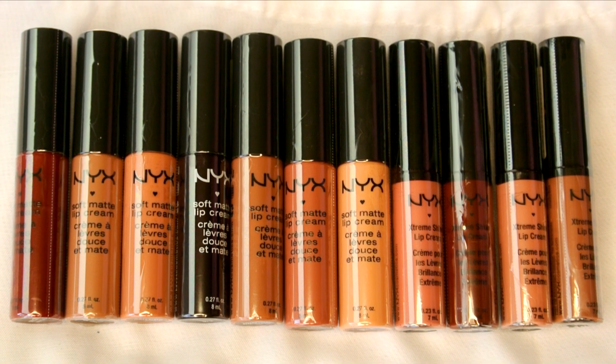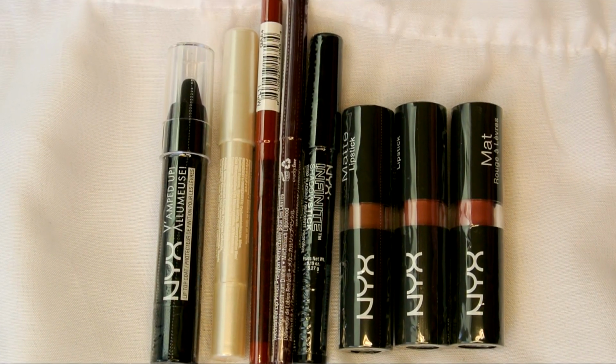I love these lip creams. You guys know I love these. And then we have more colors. And then we have matte lipsticks, and then we have shadow sticks and lip liners. So this was all for box number one.